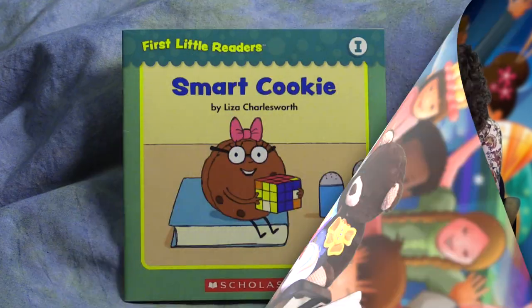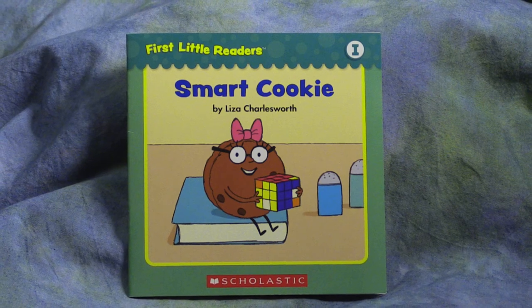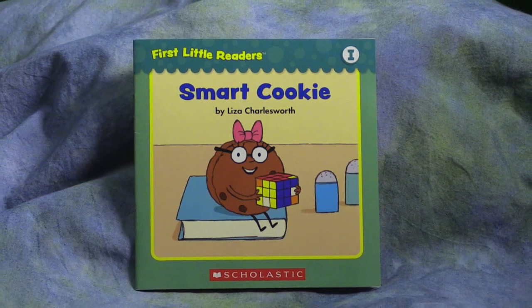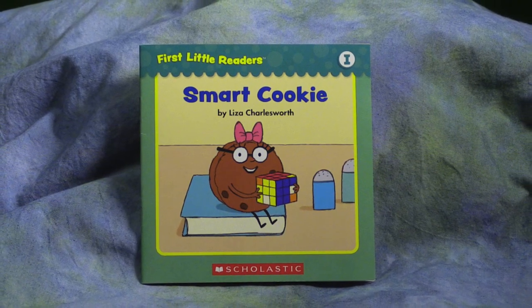Reading those reading tips. Lady Read Along has another story for you today. Smart Cookie by Eliza Charlesworth. Scholastic Book Company. First little reader, Smart Cookie.